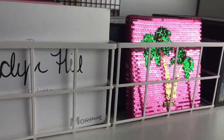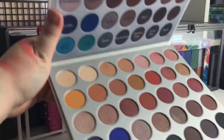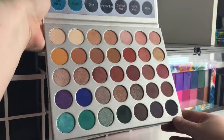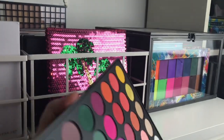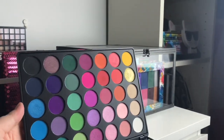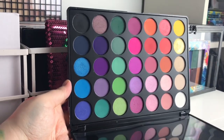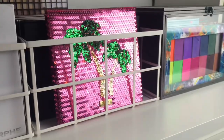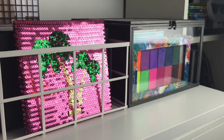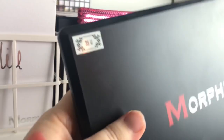Well, we just had to try my Morphe palettes. So this is the Jaclyn Hill one. This is really hard to show, I can tell you right away. This is the 35B. I'm trying my best to show you these, okay? Like I've said 100 times before, just tell me if there is something you want to see more.